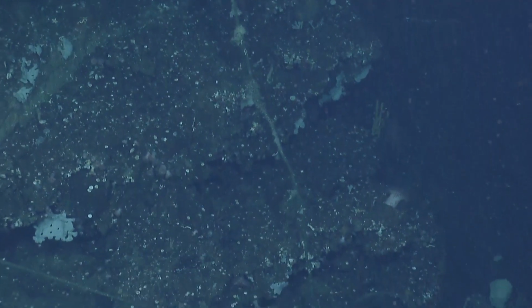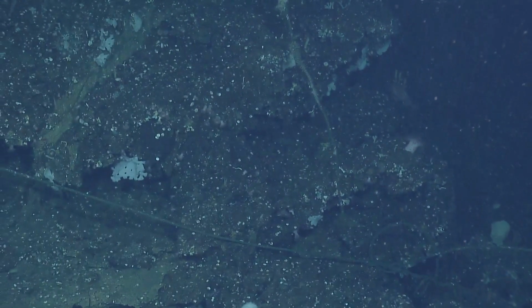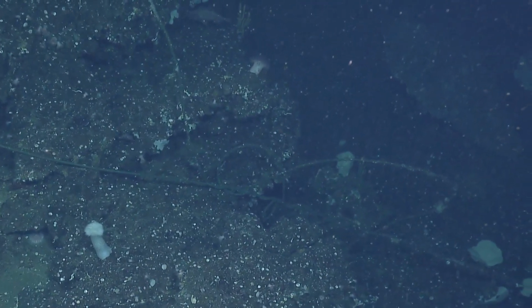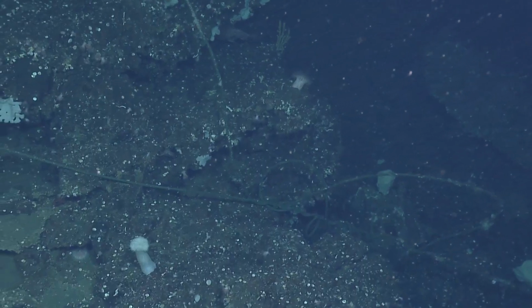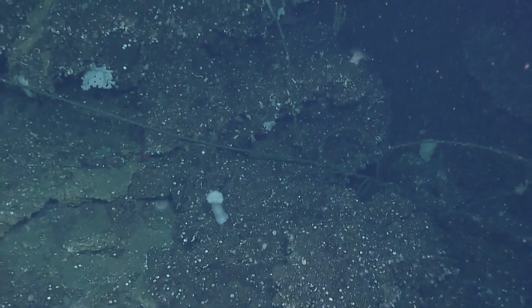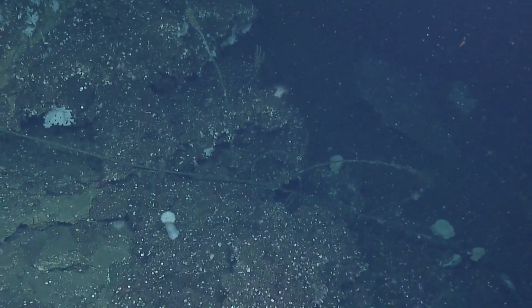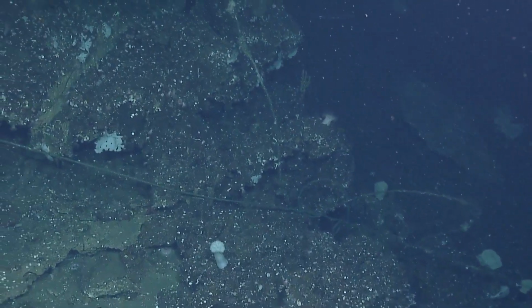It looks like a float. More biological. Oh, shoot, no, it is a rope. I see a line. No, there's more line. It's thinner line. Yeah, but look underneath that rock ledge. Look at that. It's taut. This is a mess. This is a mess. I don't like it.